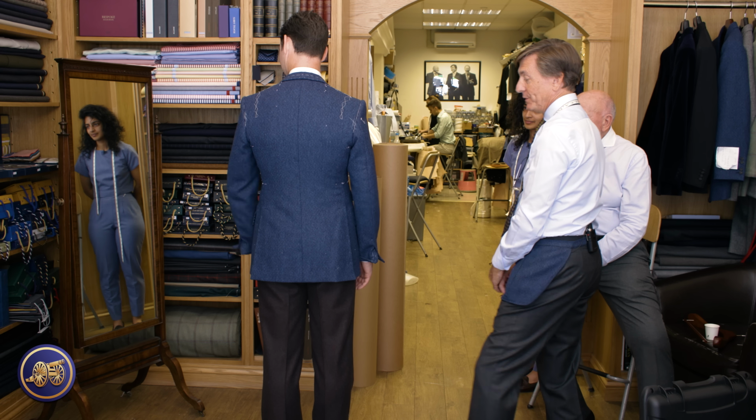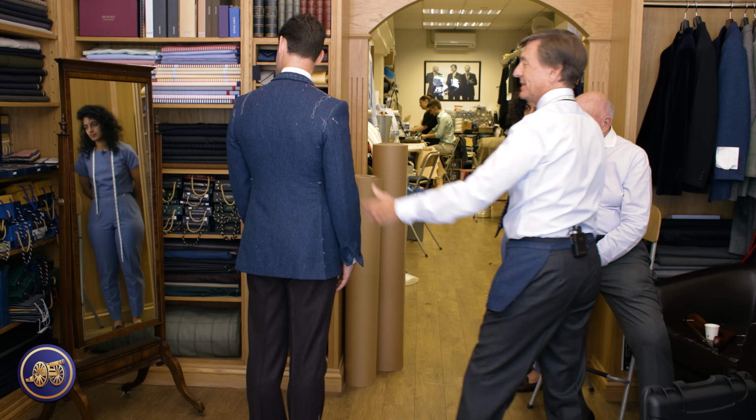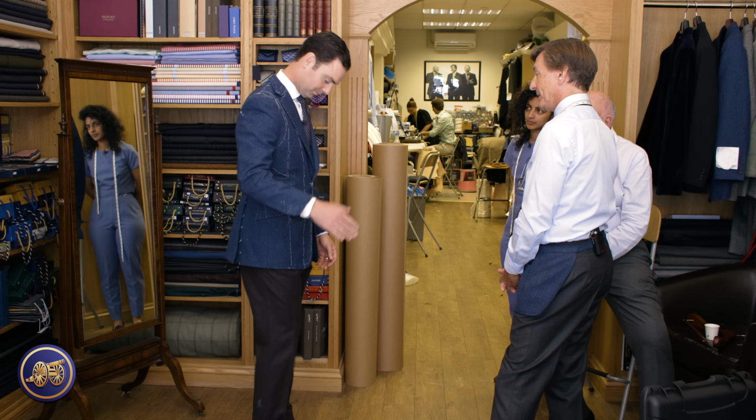No, it's beautiful. I mean, we've given you slightly longer vents. Yeah, no, perfect. Just the English way. Elegant. As I said, going to give you a little bit more just across the back there. Yeah, the back is beautiful. Just there. Back looks nice. Looks really nice. Sprayed on.